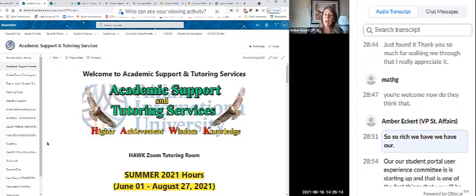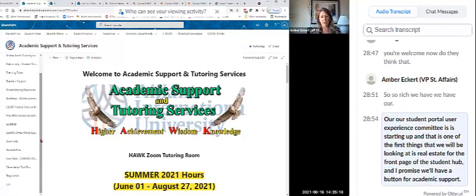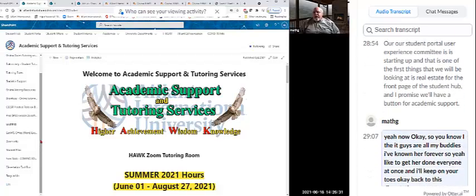So Rich, we have our student portal user experience committee starting up, and one of the first things we will be looking at is real estate for the front page of the student hub, and I promise we'll have a button for academic support. Yeah. Now, okay, so the IT guys, they're all my buddies. I've known them forever, so I like to give them a hard time every once in a while, keep them on their toes. Okay, back to this guy.